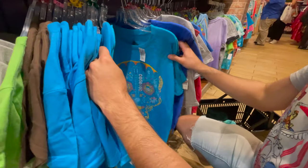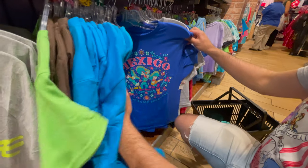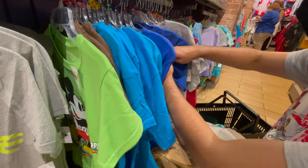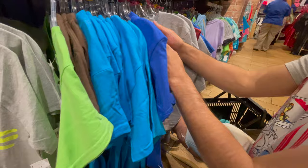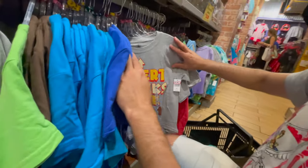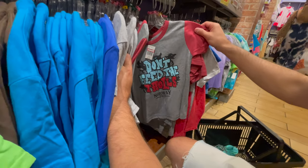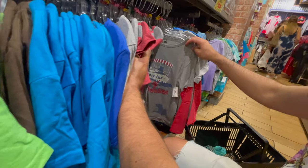Here's the same that we just saw. Okay, Mexico. This is really cool. I love the colors on this one. The price is... Be careful when you're pulling the... $8.99. Okay. Insert next here. $7.99. Okay. Don't feed the trolls in Norway. Yeah. $10.99. A lot of sizes.